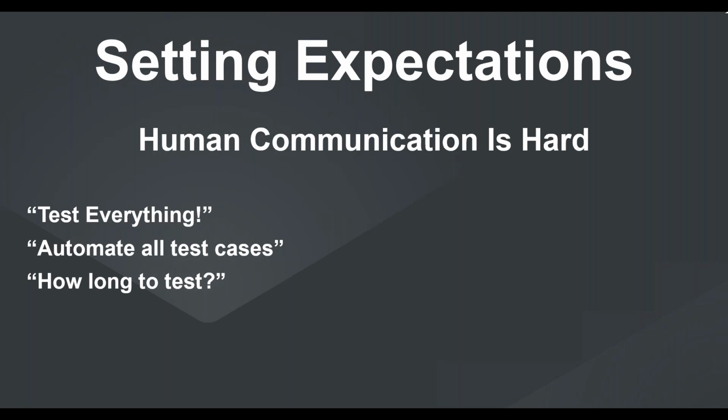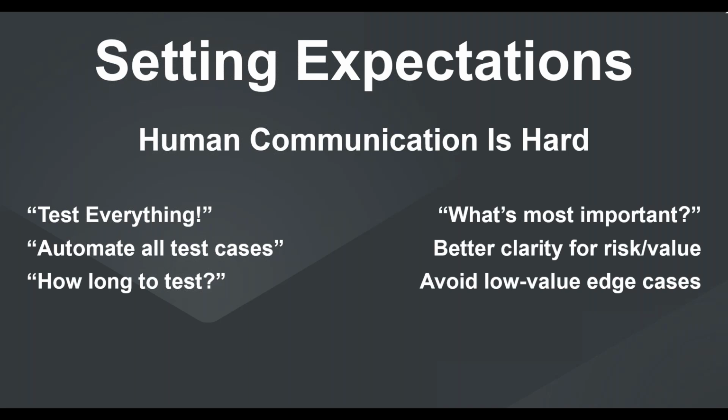The notion that somehow we can test everything, the drive that we have to automate 100% of all of our testing. And then the always hard question, how long do you need to test? So here are some of the ways that I find help manage that communication, help manage those expectations.